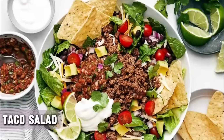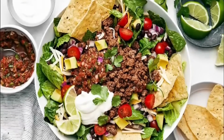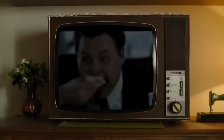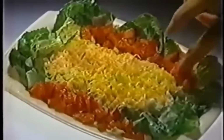The taco salad, which emerged as a popular dish in American cuisine in the 1960s, is a notable example of Tex-Mex culinary fusion. The typical taco salad starts with a crunchy tortilla bowl filled with lettuce, seasoned ground beef, shredded cheese, diced tomatoes, and black olives, finished with dollops of sour cream and salsa.